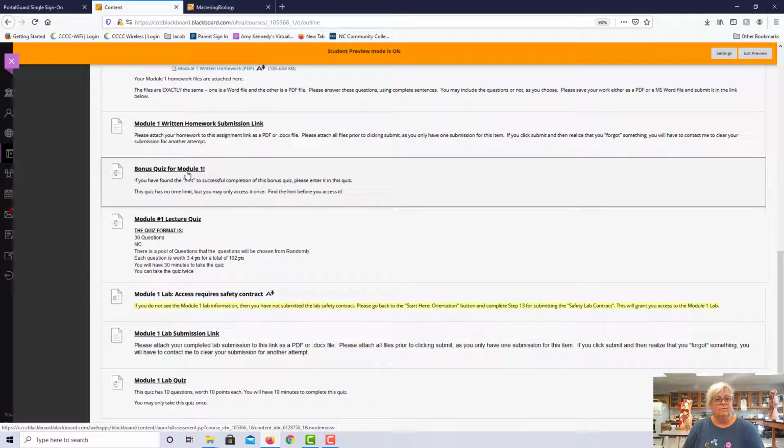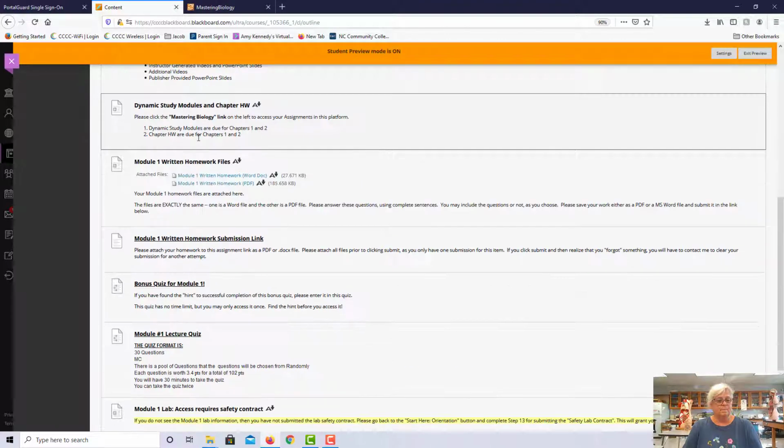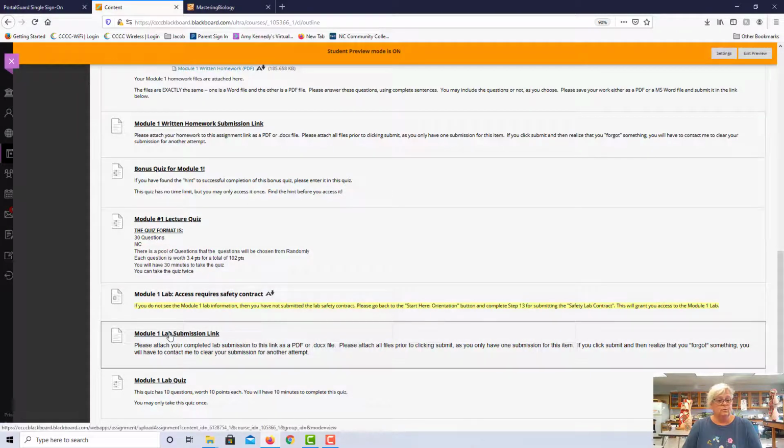And then in here you'll have your lab. You have your first bonus quiz for lecture here, and then your lecture quiz itself. It is also going to be due, I think it was due on the 26th. So in each module folder you're going to find all these assignments. You're going to need to submit your lab safety contract before you'll see your lab. And then you will submit your lab via the lab submission link and then take the lab quiz.